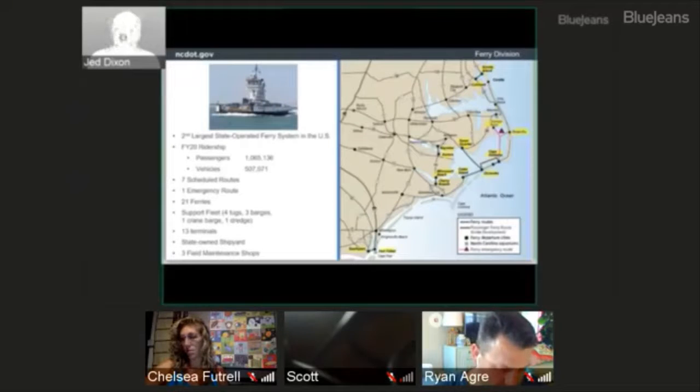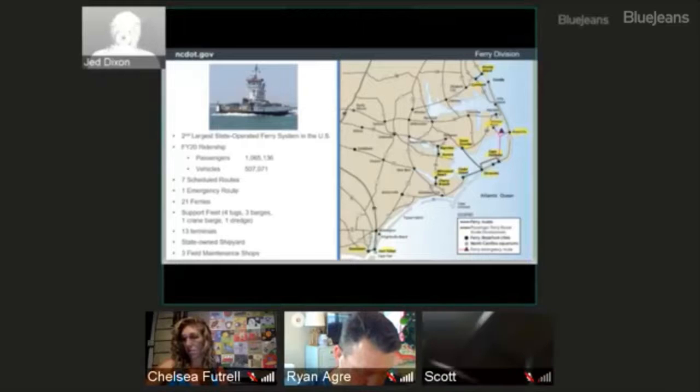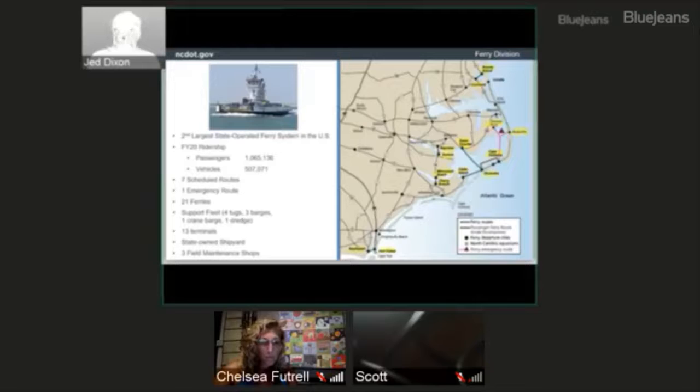We have 21 ferries, and we also have a fleet of support tugs and barges. We have 4 tugs, 3 barges, and 1 crane barge, and then the state dredge Manteo. We have 13 terminals, and we have our own state-operated shipyard here in Manns Harbor, North Carolina. And in addition, we have 3 field maintenance shops. Those are repair shops. We have 1 at Hatteras, 1 at Cherry Branch, and 1 in Cedar Island.